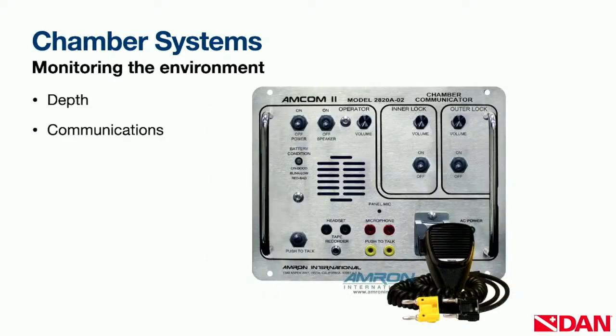Clearly, we need to be able to talk to the folks on the inside, especially if there's a complication. The doctor on the outside will need to talk to the attendant on the inside and explain what they need to do. Or they just have a chat and find out that everybody's comfortable. You know, it's getting warm in here. Can you ventilate the air a little bit? So we have this very clear two-way communication.